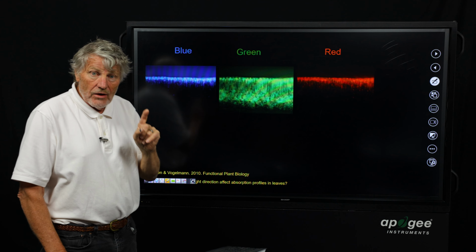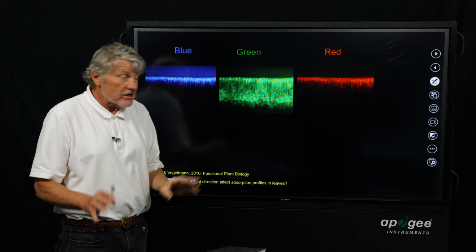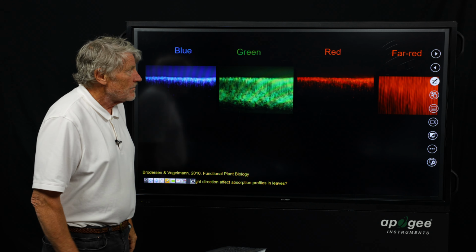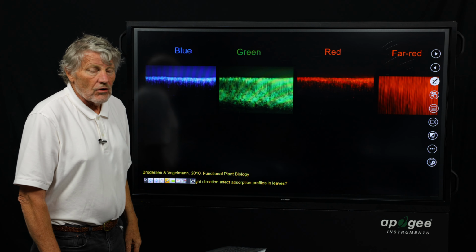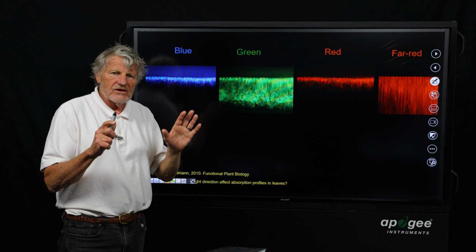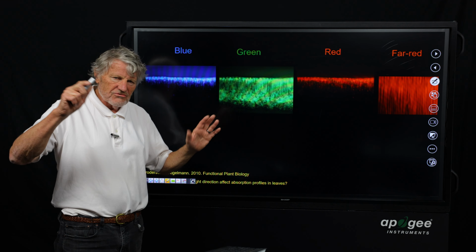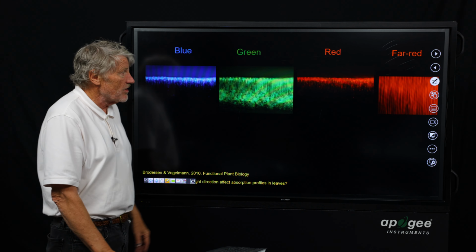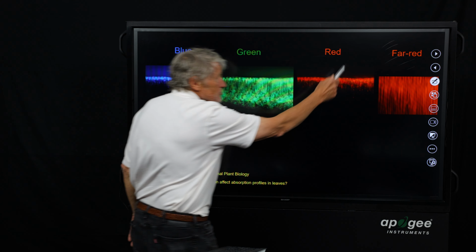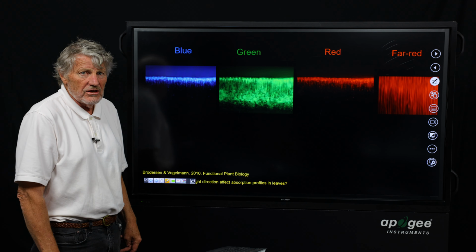But now I would like to add another wavelength to this. We can't really call it a color. I've put far red in here. Now all of our data is clear that far red has photosynthetic value. I'm going to show you that we've shifted definitions of photosynthetic wavelengths for this, but far red is also very penetrating in plant canopies and in leaves.